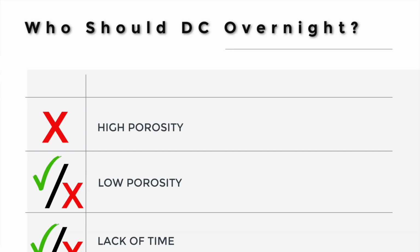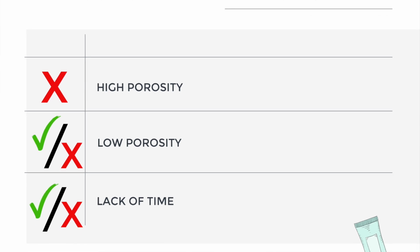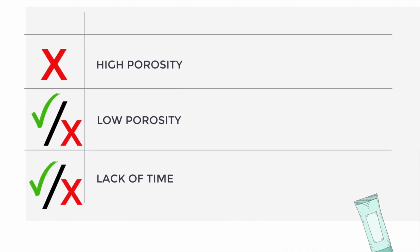So who should be doing this? Number one, if you have high porosity hair, no. If you have low porosity hair, it's case by case. And if you don't have no time and you're like, look, I'm tired, providing you don't have high porosity hair, you should be good to go. Now, how often? I'm not going to say do this every week. I don't recommend it every week. This is one of those things where you do it once in a blue moon. For me, deep conditioning overnight might take place once every 2 months, on rare occasions where I feel like my hair needs that extra TLC.